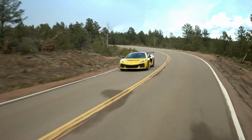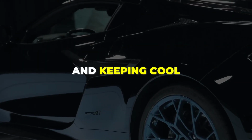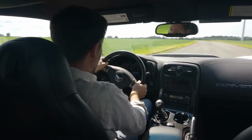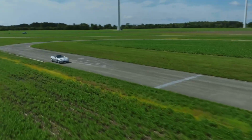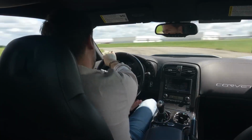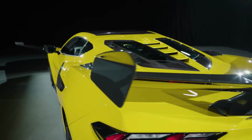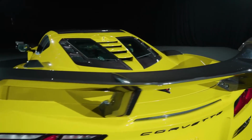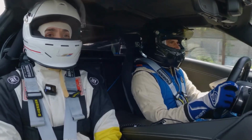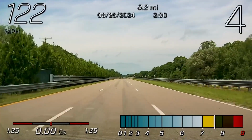But going fast isn't just about power, it's about staying on the ground and keeping cool. The 2025 Corvette ZR1 isn't just a straight-line rocket, it's a masterclass in aerodynamics and thermal management. Let's start with the ZR1's aerodynamic package. This car doesn't just slice through the air, it uses it to its advantage. At high speeds, the ZR1 generates a staggering 1,200 pounds of downforce.